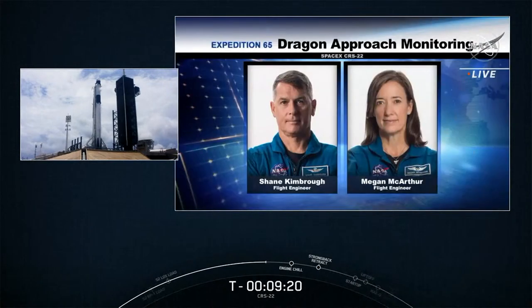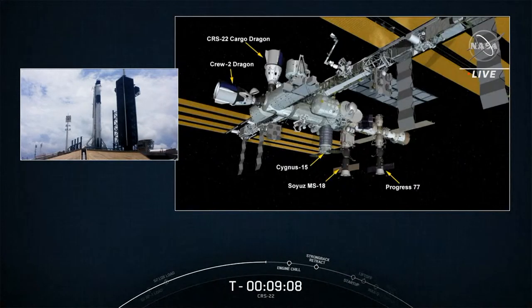As Crew Dragon approaches the International Space Station in the morning hours on June 5th, NASA astronauts Shane Kimbrough and Megan MacArthur will be monitoring the arrival from the station's cupola. And once Dragon arrives, it will dock to the Zenith port on the space-facing side of the station's Harmony module and will join four other spacecraft: Crew Dragon, Cygnus 15, the Soyuz MS-18, and Progress 77.